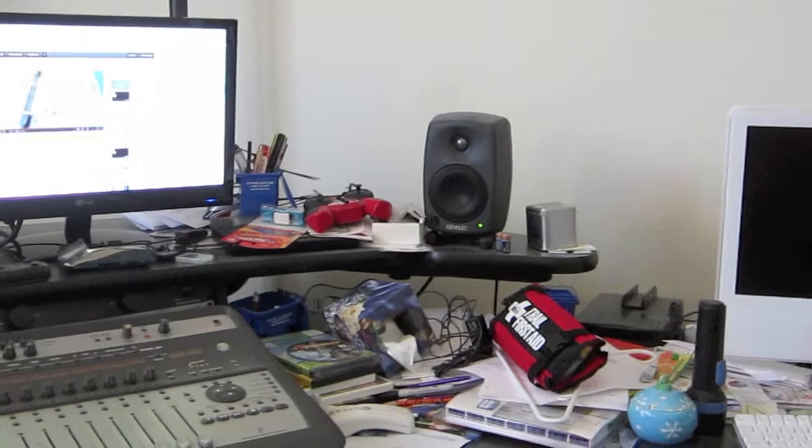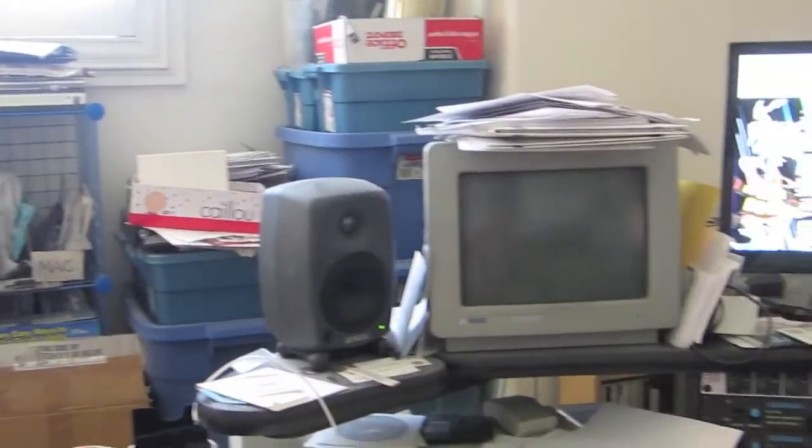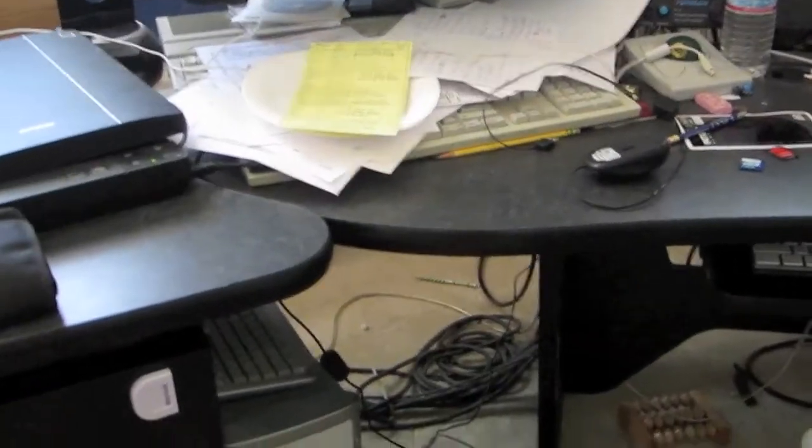And we have speakers, backup monitors. We have some backup monitors behind there, and we have a bunch of cables.